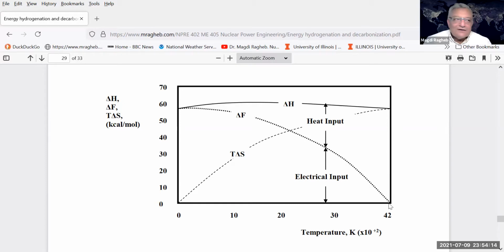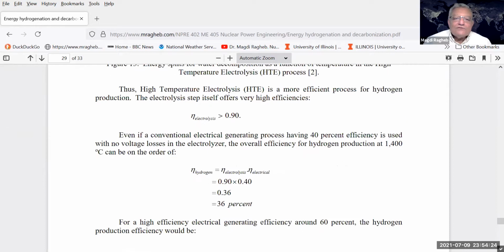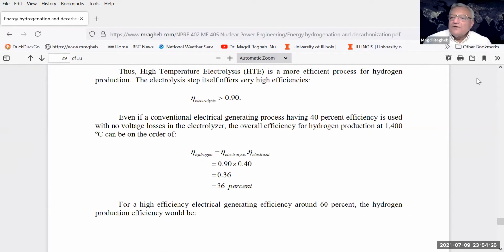So what do we need here? High temperature. And high temperature implies a high temperature reactor. Reactors that are designed to produce high temperatures. And it almost becomes necessary because the process of producing electricity from hydrogen in a fuel cell has a high efficiency. The process for electrolysis also has a high efficiency. But the electrical efficiency is where we have a problem.